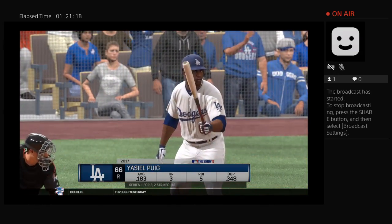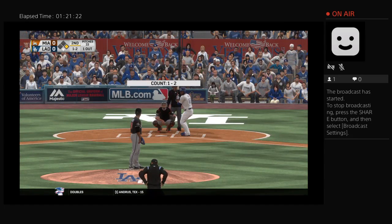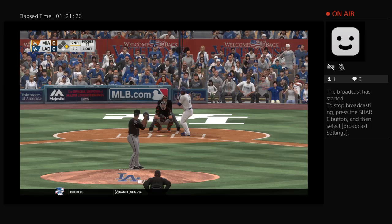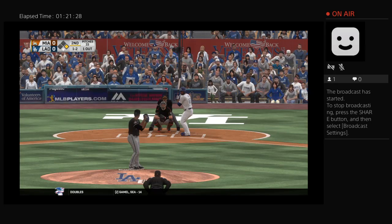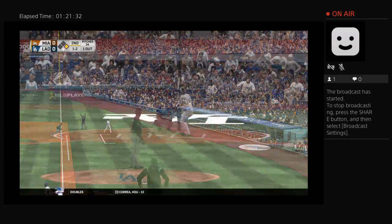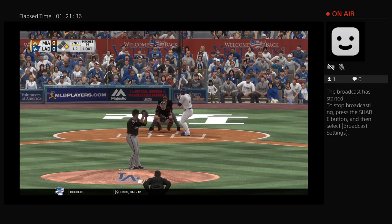In now is Yasiel Puig, and he is proving to be something of a non-threat with the bat in his hands this year. The average isn't pretty. Hoping to send him packing. Pitch on its way. Swing and a line drive. Bottom of the second here with no score.